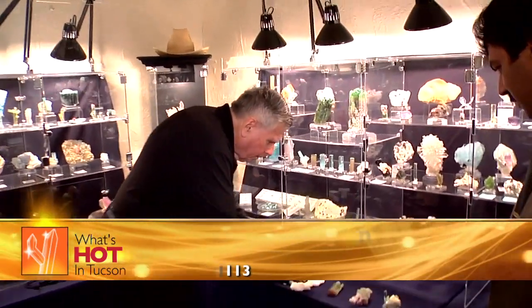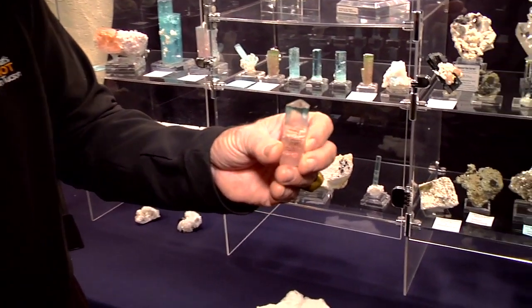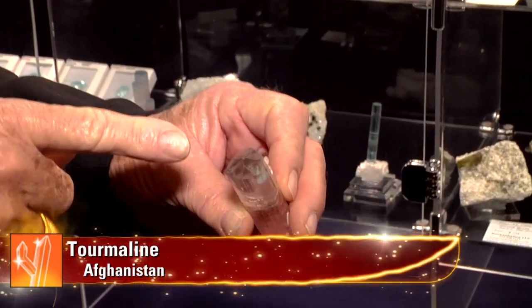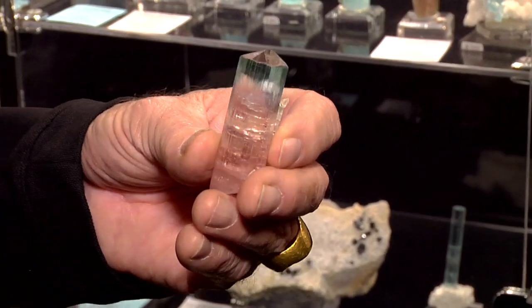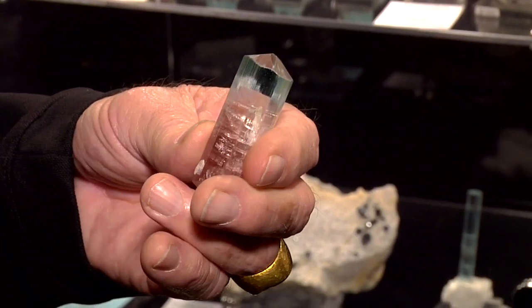Let's start with this jewel right here. Here we have a magnificent gemmy terminated tourmaline, but it isn't just another tourmaline. It actually has nine crystal faces at the termination there, and the bicolored effect and the gemminess. This is what you call a perfect miniature tourmaline specimen for anybody's collection.